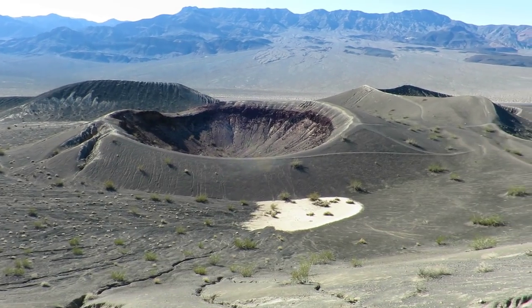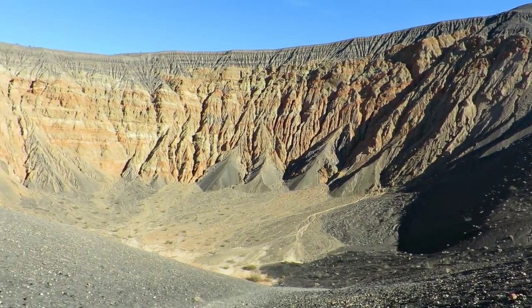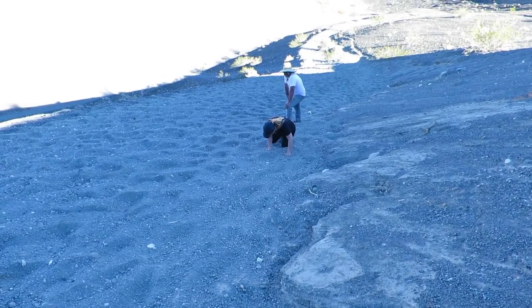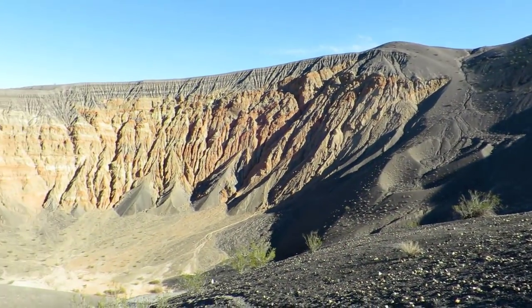This place is just a mesmerizing moonscape of craters and deep gullies. It's magnificent. I cannot even begin to explain to you just how steep the sides of this crater are. It's incredibly steep. Ubehebe Crater is only 2,000 years old, but it's half a mile across and 500 feet deep. And yeah, it's very deep.